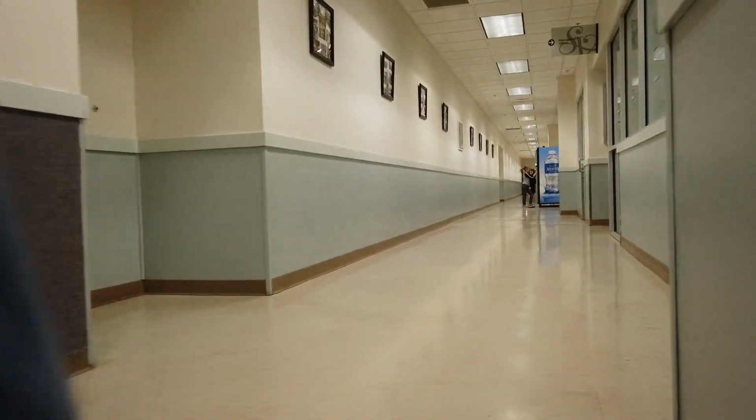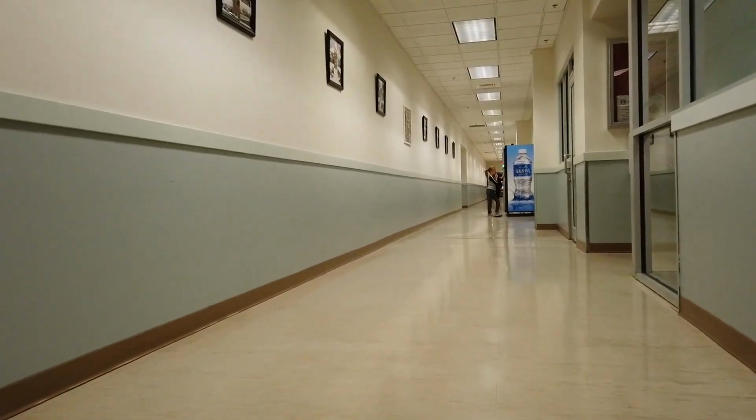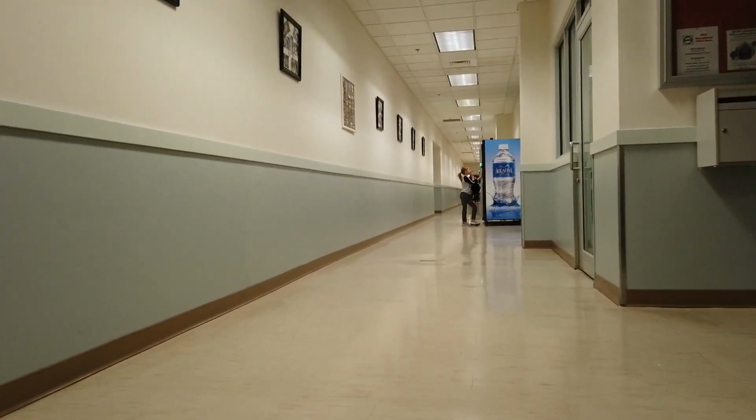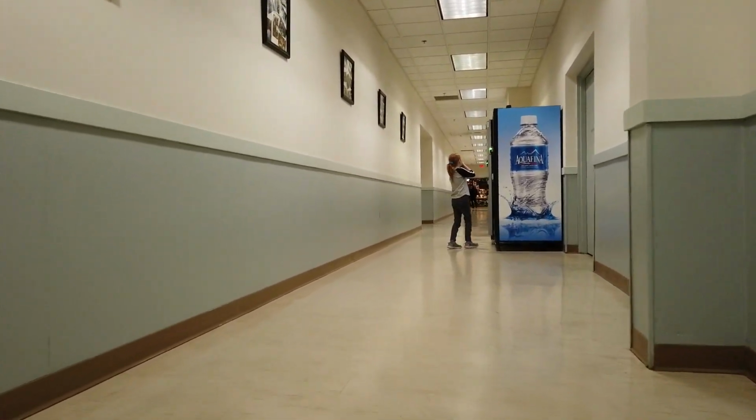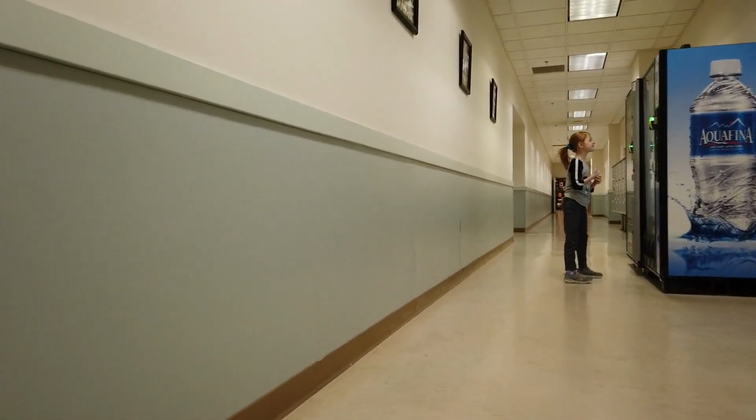Right up here on the left, you see all these picture frames. A lot of pictures of this old mall. And there's also pictures on here of different malls too. And I'll point these out to you. We'll take a look at here. We'll take a look up here.